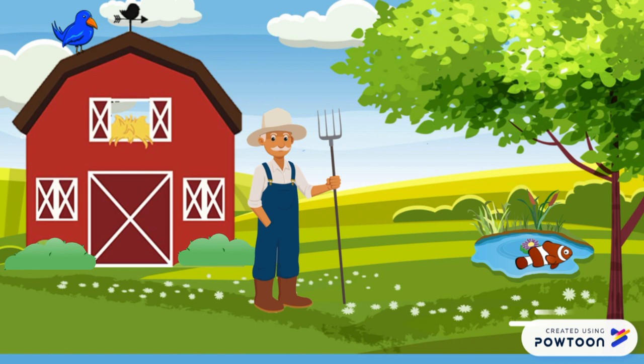Here comes another animal. What makes that sound? It's a duck. Ducks like to go on the water so that they can swim. Duck, why don't you go to the pond? Hello, duck. She's happy now that she's in the water.